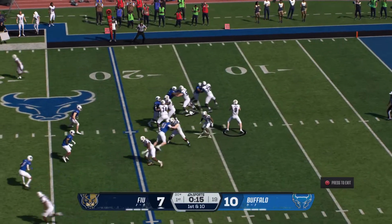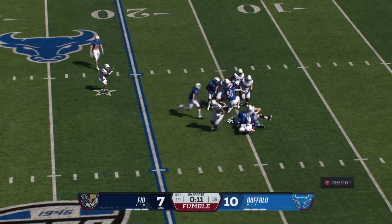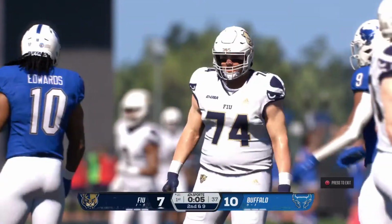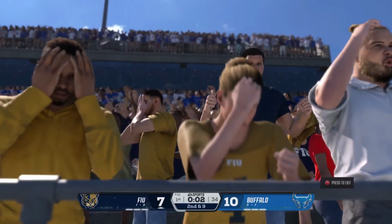To the air, it's Proctor. Bringing the heat. And the ball comes out. What a disastrous play. Well, ball security doesn't just apply to running backs and receivers. QB's got to keep 2 hands on the ball as well. And they're very lucky after that fumble that the offense jumped on.